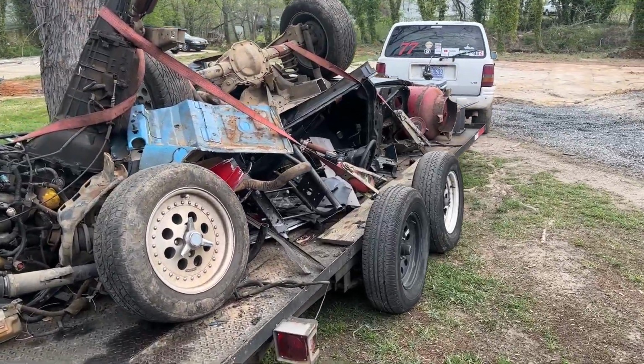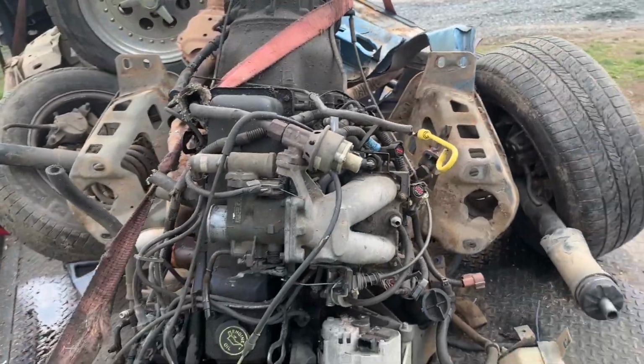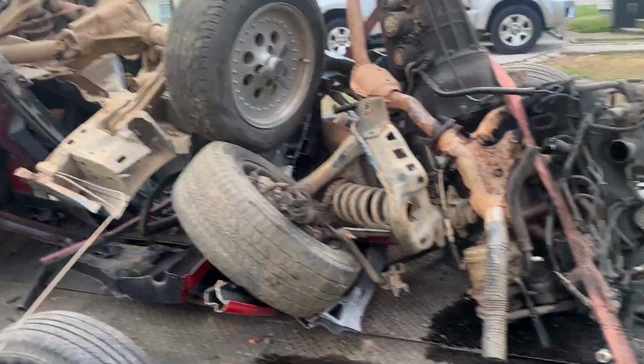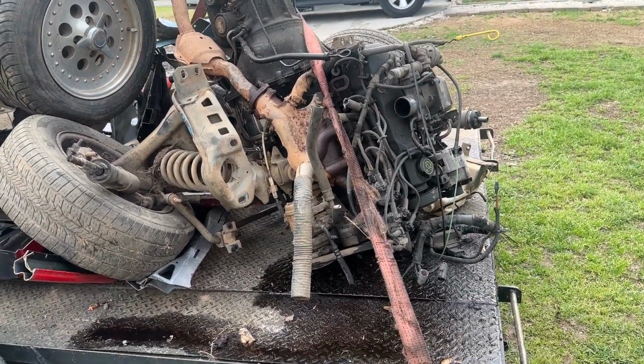Today's D-Day for all this junk. Hopefully it makes it to the scrapyard. Don't fall off in the street, because if it falls off, we're gonna be screwed. I might need to get another strap. Let's get another strap on that. I really don't want to lose that thing going down the road.